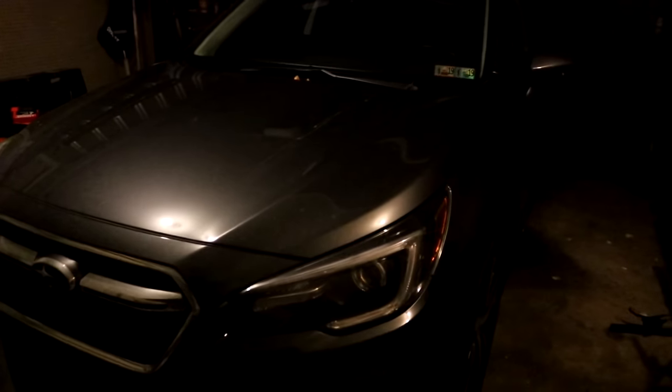GMC vlogs. Yeah. Right here in front of me is the scariest thing ever, man. We got autonomous features on this car. Look at these things. They're probably filming me right now. Oh my gosh, look at those two sensor things right there. Super scary, man. That's why I'm not buying a truck anything newer than like 2016, 2015.